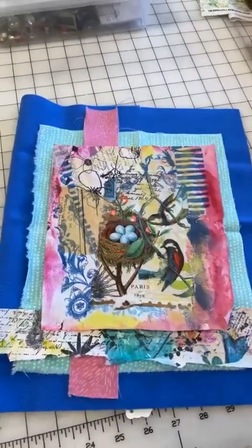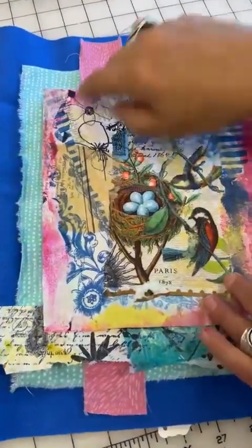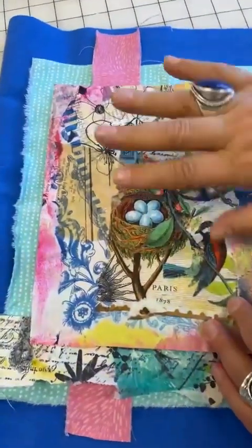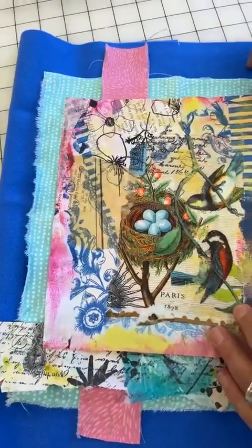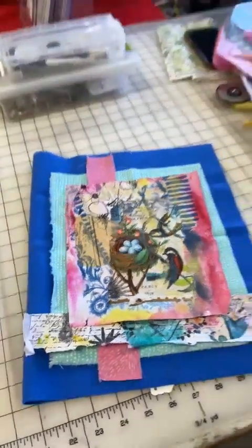And I would probably put some beads on it. You could just literally stitch it down. I would probably fuse this piece to this piece with Misty Fuse. But that's how easy it is when you have the drawer of supplies ready to go. When you have your stash of fabric paper, you can do things very quickly.